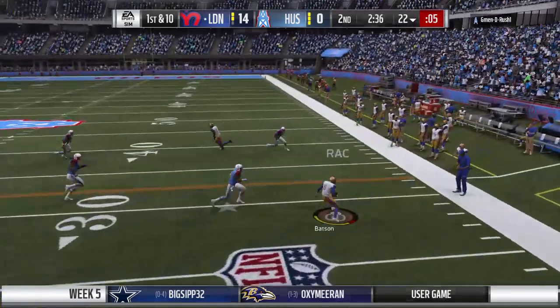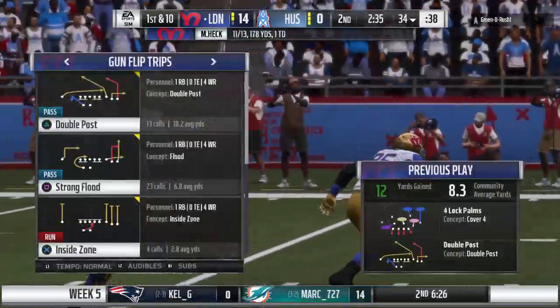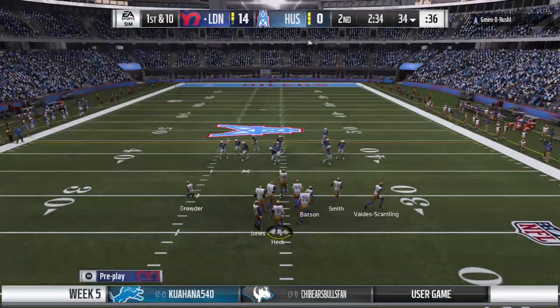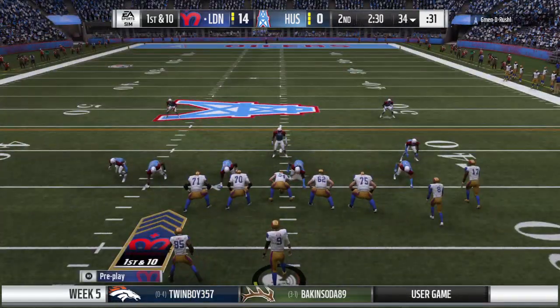They'll look to throw here on 1st down. And he will find his man on the outside. And he is out of bounds right around the 34. Give him 12 yards on that one. It earns him a fresh set of downs. From the 34 now, here's 1st and 10.